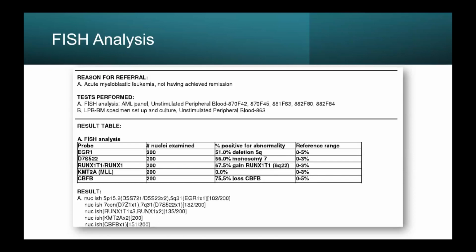So this is just an example of FISH analysis. This is what it looks like when we get the results back. This is for a patient with acute myeloblastic leukemia, and we send these out. This FISH analysis will help guide us to whether they're a low risk patient, high risk patient, that type of thing, but this is what it would look like.